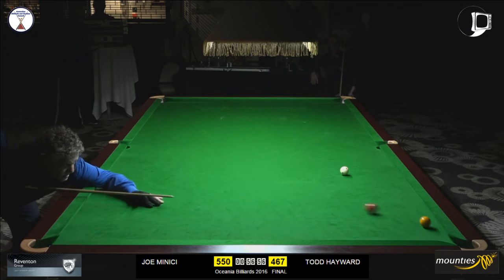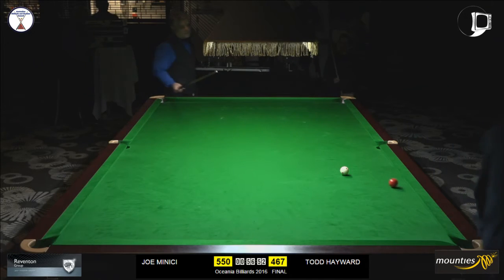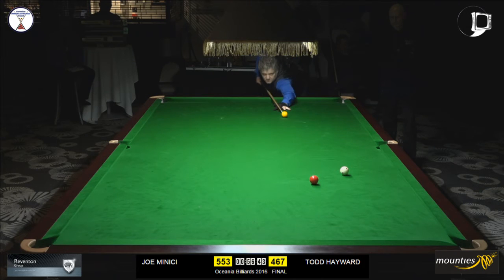You would think. Oh, look at that. That's a beautiful shot. And he's hit that very softly. It's only travelled 1.5 times across the table. It's a very good shot. Typical of the class of shot at which Joe excels.